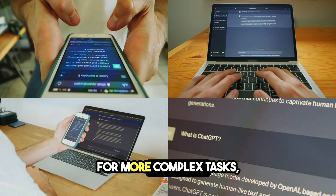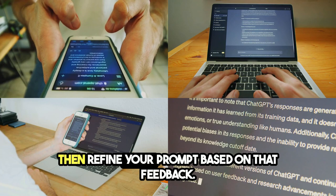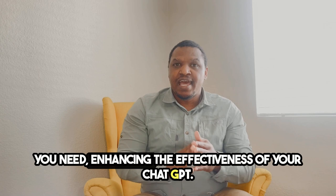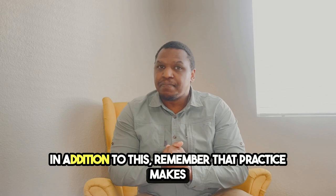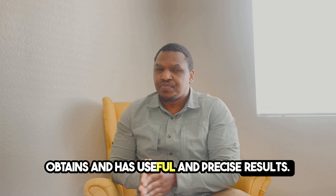For more complex tasks, consider using iterative prompting. You start with a broad prompt, review the responses, and then refine your prompt based on that feedback. The approach helps you to zero in on exactly what you need, enhancing the effectiveness of ChatGPT. In addition to this, remember that practice makes perfect. The more you interact with ChatGPT, the better you'll get at crafting prompts that obtain useful and precise results. Don't shy away from experimenting with different types of prompts and learning from the responses.